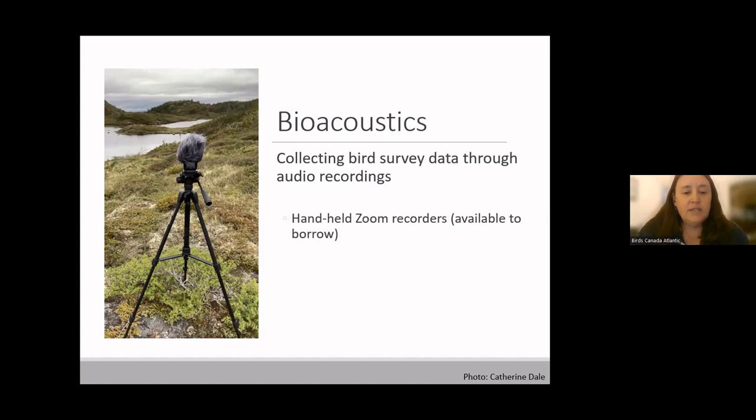So the Atlas office has, I think, about now 12 of these little handheld Zoom recorders, which you can see sitting on a tripod there with a nice little windscreen hat on. That's my Zoom recorder. His name is Atticus. And he's gone everywhere with me for the past 3 summers because I have also been learning my bird song here, and I was not confident in my ability to identify birds by ear. So this has definitely been a learning journey for me. And I found it a lot of fun to take the recorder out and see what I can hear and then play the recordings back and see what I missed and learn that way.